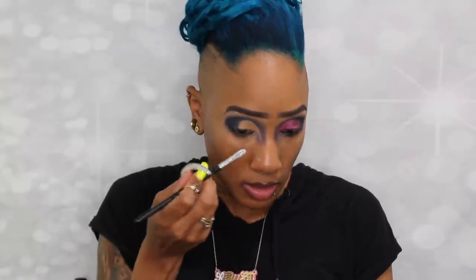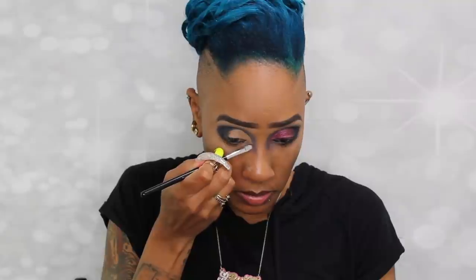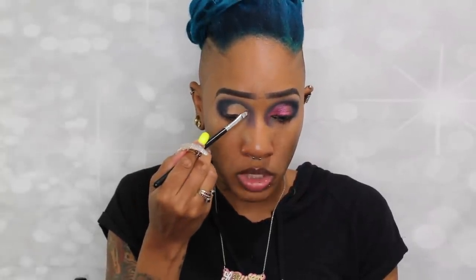Because the inner corner is very, very thin, I'm going in with my tiny flat brush, and I'm just gonna go into that Krampus shade, just because it's what I did, and I want the colors to be the same. As you can see it, well, you can't see it yet, but you're gonna see that it's a little darker than I expected.